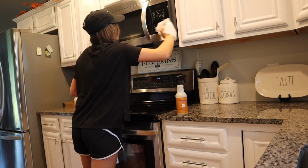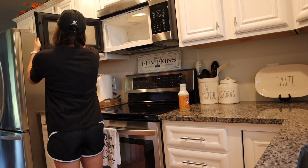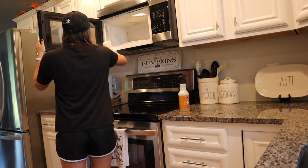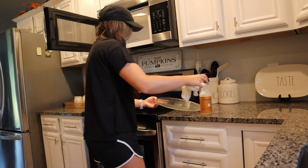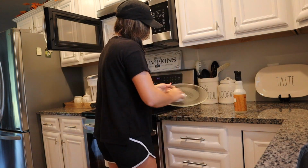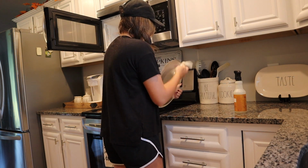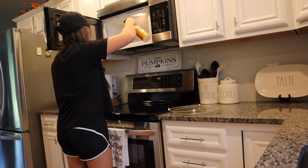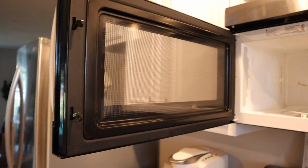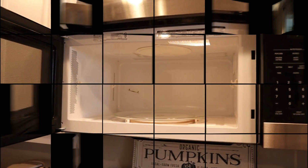And now I'm cleaning my appliances as well with the same multi-surface spray, and I decided to go ahead and clean the inside of my microwave out. It's been a while, so if you're watching this, here is your reminder to clean out your microwave as well. I never do this, maybe a couple times a year. I really should get better about it, but I never think of it. So I'm just spraying it all down, wiping it out, and it feels so good having a clean microwave.